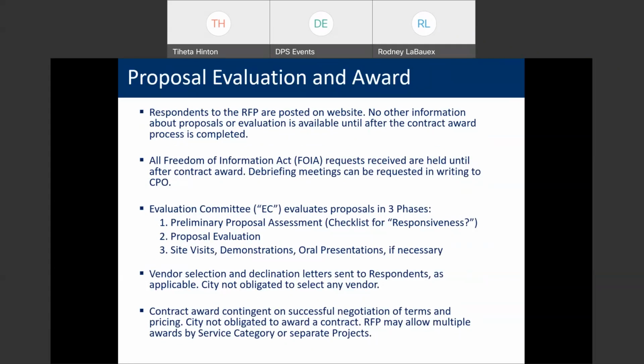Evaluation Committee evaluates proposals. Number 1, preliminary proposal assessment, checklist for responsiveness. Number 2, proposal evaluation. And number 3, site visits, demonstrations, or presentations if necessary. Vendor selection and declination letters sent to respondents as applicable.